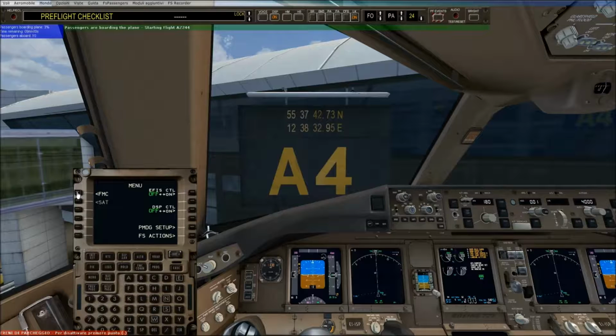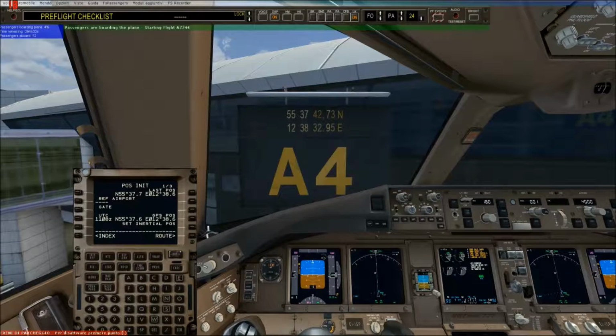Ground control, Finnair 665. Request taxi. Finnair 665, taxi via Zulu Yankee, Gate Alpha 11. Via Zulu Yankee to Gate Alpha 11, Finnair 665.